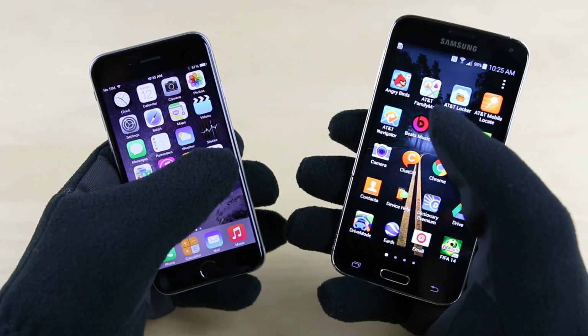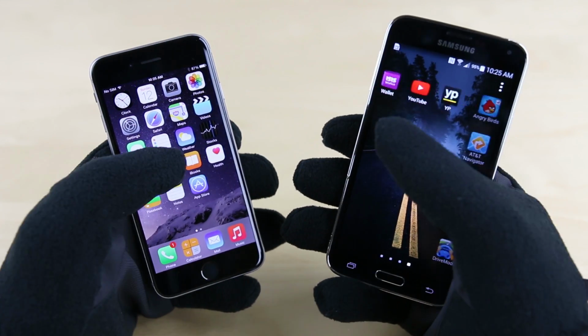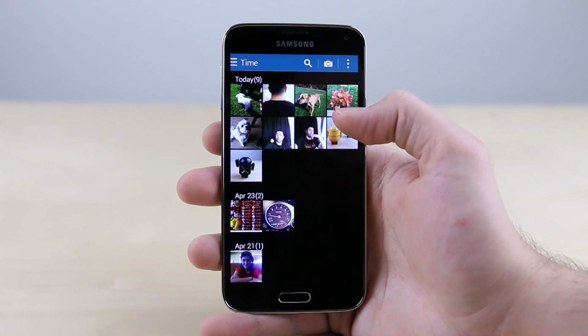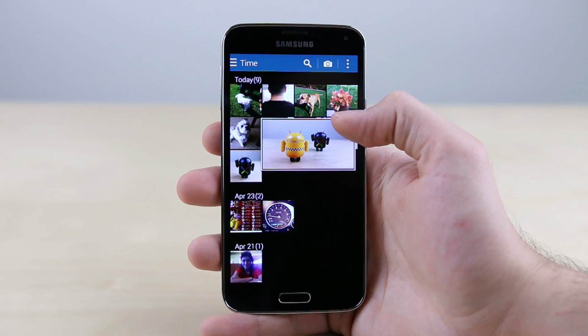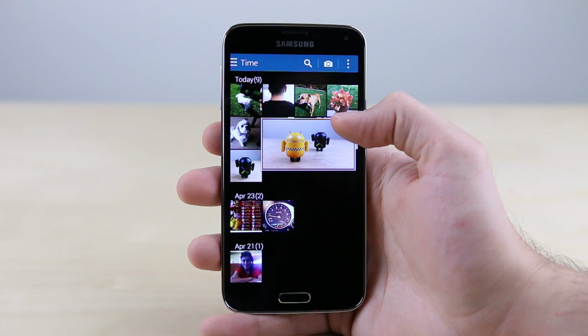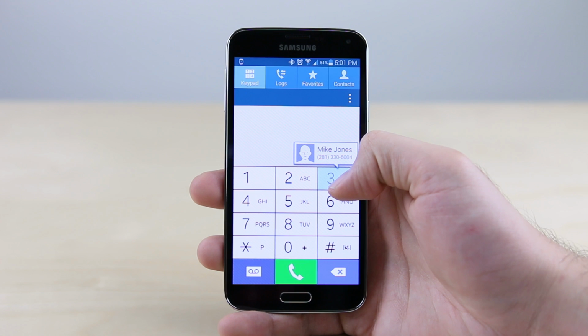out in public. 3. Another benefit of the S5 screen is that you can use it even when you're wearing gloves, which can be a pretty big deal if you live in a colder climate. 4. Yet another trick the S5's display has up its sleeve is Air View, which gives you a preview of what your finger is hovering over without actually having to press it, making it especially useful for things like figuring out whose speed dial is whose in the dialer.